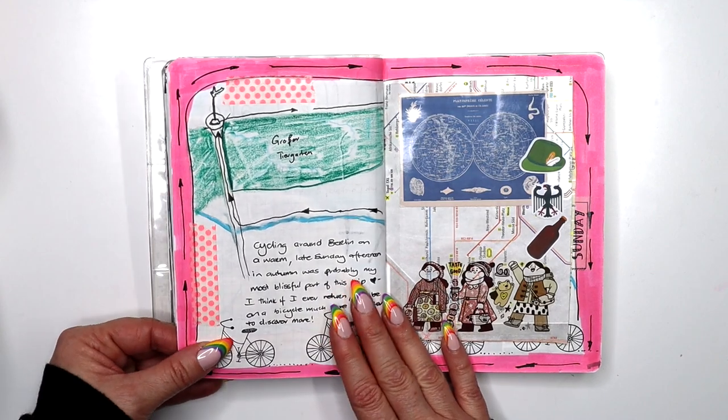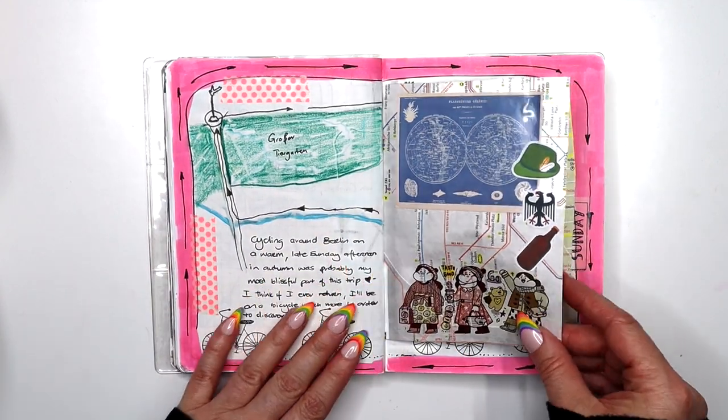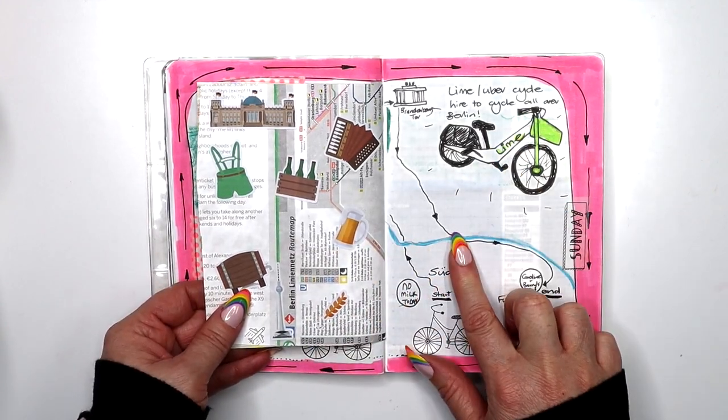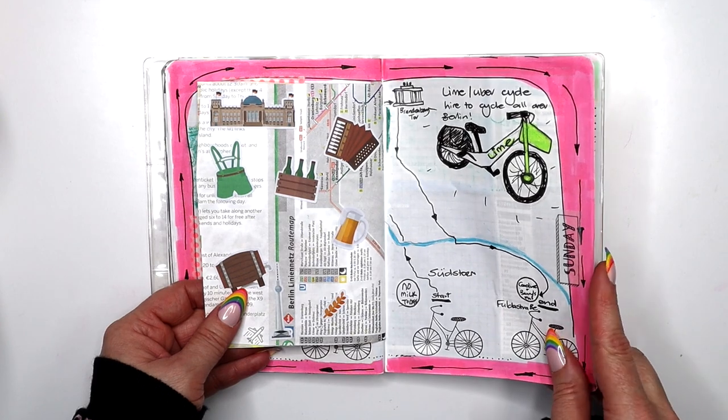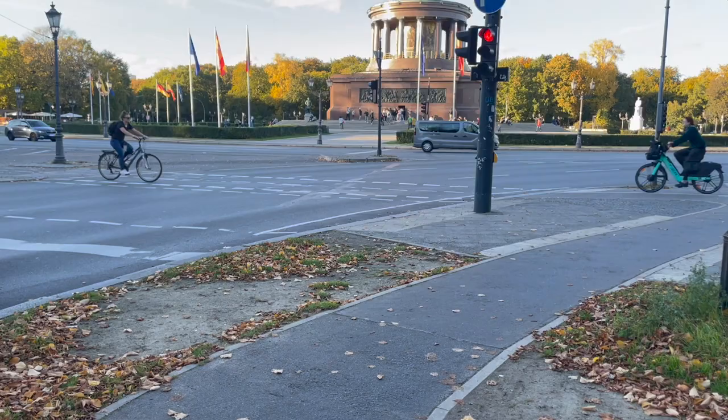It was really amazing. And then I got on a bicycle and pretty much cycled the entirety of Berlin, which was amazing. Berlin is a fantastic city to cycle in, so you can hire a bike and cycle around. I really highly recommend doing that as well. It's a great way to see the city if the weather is on your side.